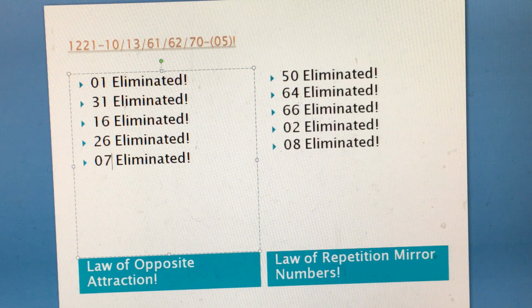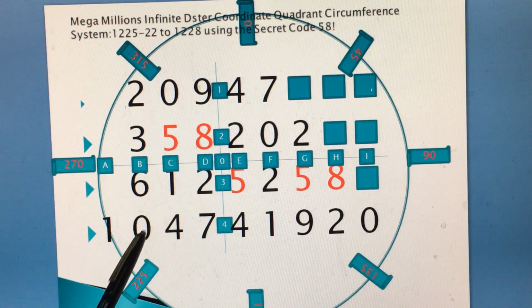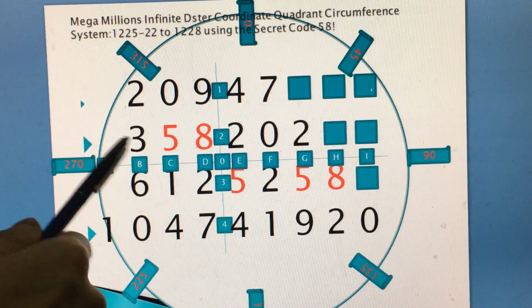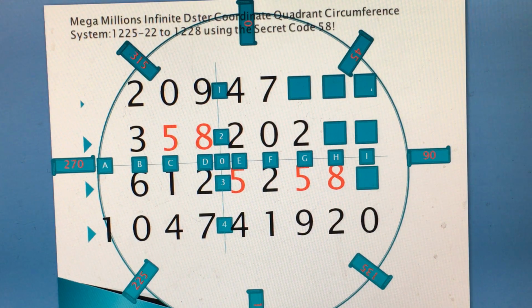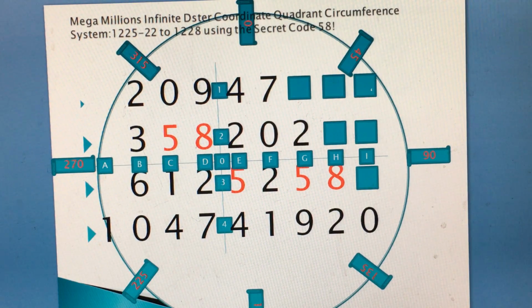So please do follow the rules, and we have to show you where those numbers are in the illustration in the Dster quadrant system. The 01 that is prevented from playing is around quadrant 2, right around 58 almost, and 31 close to 58, quadrant 2, quadrant 1, and quadrant 3. Oh, and 16 again around the code Dster of 58, quadrant 3. 26 seems not formed in the Dster, so 26, not to worry about it. And 07 is close to maybe this 58, so 07 cannot be played using the law of opposite attraction.